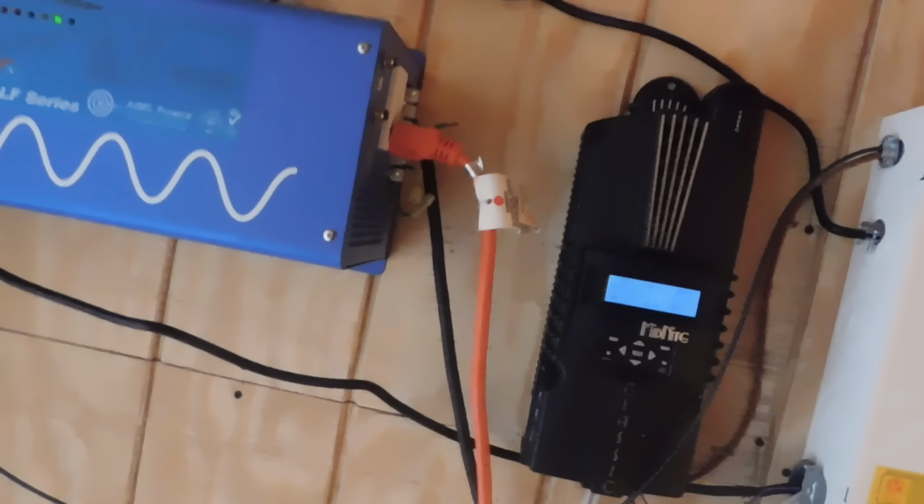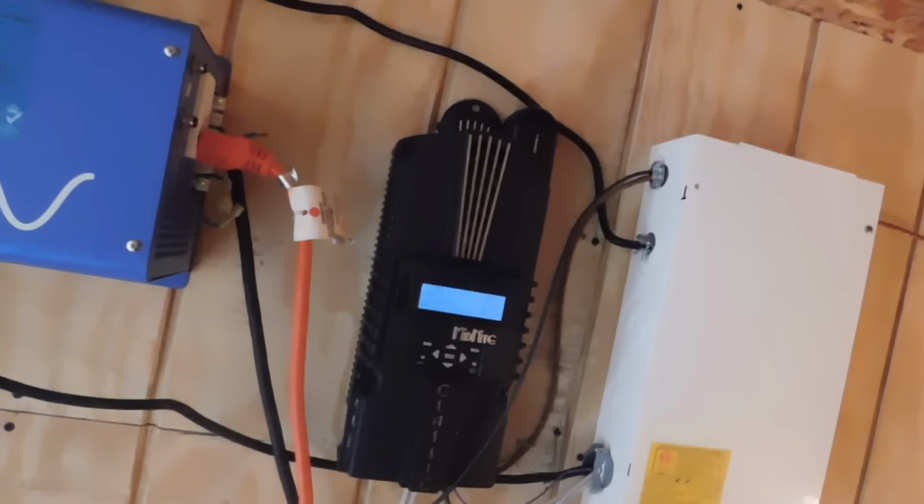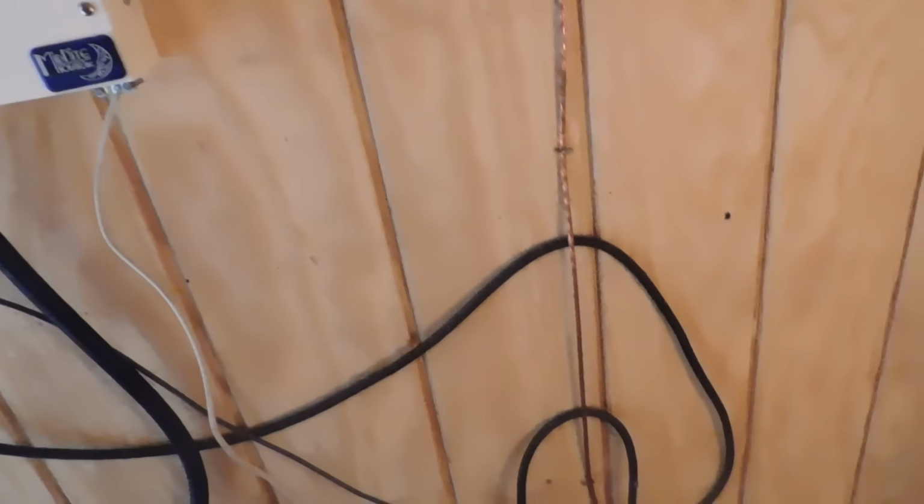Let's see. Batteries right now are at 27.8, which is awesome. We're pulling in 560 watts at the moment. We've already brought in 2.1 kilowatt hours today. So I think we pulled in 2.7 yesterday, even though it was real windy and cloudy yesterday as well. So it just, you know, continues to do well.